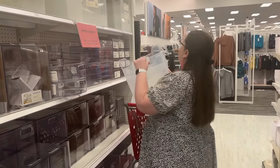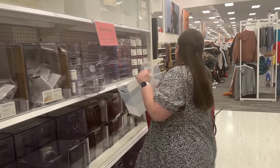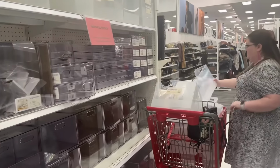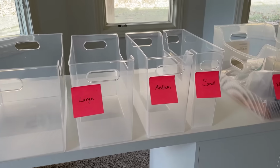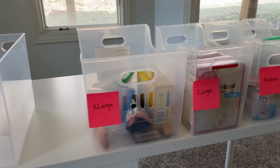All right, y'all, I cannot tell you how excited I am about this find. It was about time somebody did this, but these are a perfect, and dare I say, possibly even slightly better dupe for my all-time favorite organizing bin, which is the multi-purpose bin from the Container Store. We now have a beautiful dupe from Target. So let's dive in and talk about it.